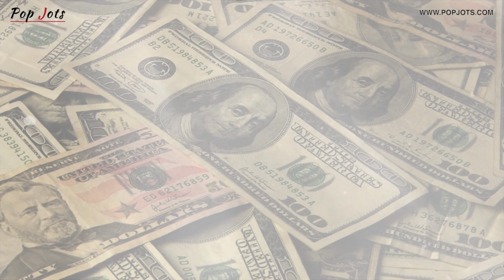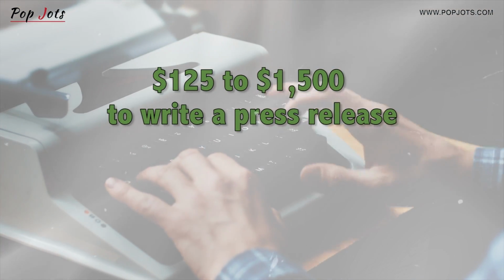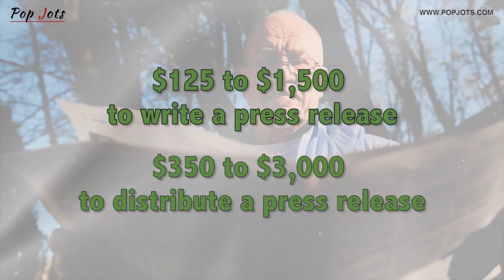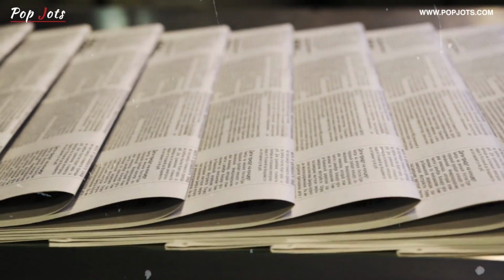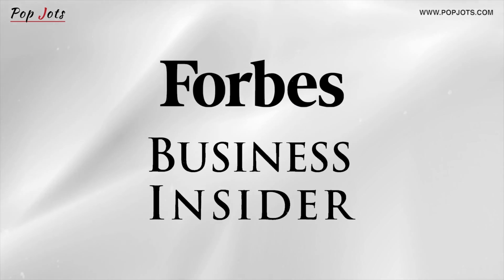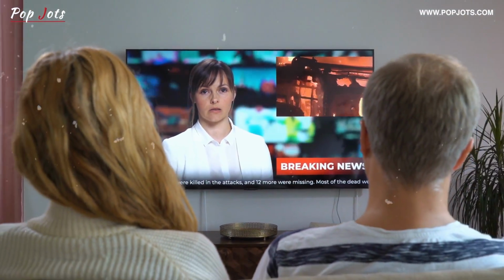In terms of cost, most companies pay between $125 and $1,500 to write a press release and another $350 to $3,000 to distribute it. These costs are influenced by factors such as the experience of your writer, how many media networks you're distributing to, and the prominence of each media distributor. For example, if you want your press release to be featured on Forbes or Business Insider, it would cost more than you would pay to be featured on a local news station's website.